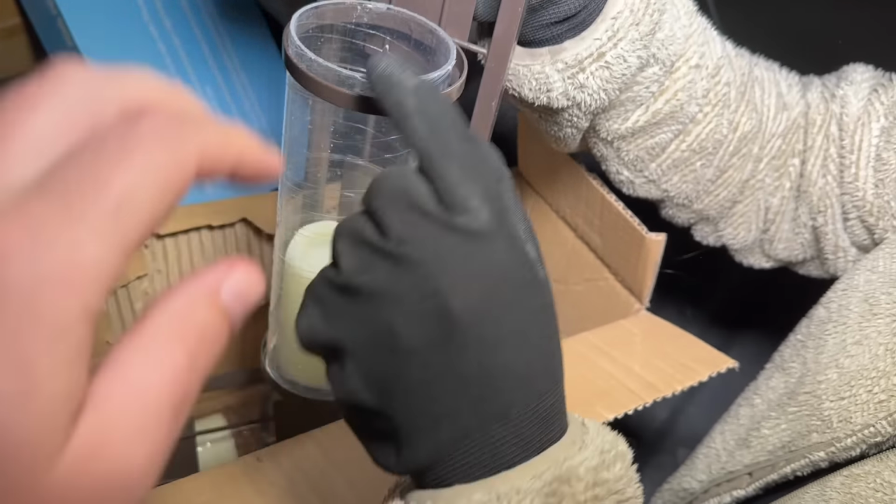Next up, this looks like it might be a rug. Look at that. It says ready to ship on it. So that's actually interesting. I might have to take my gloves off for this.